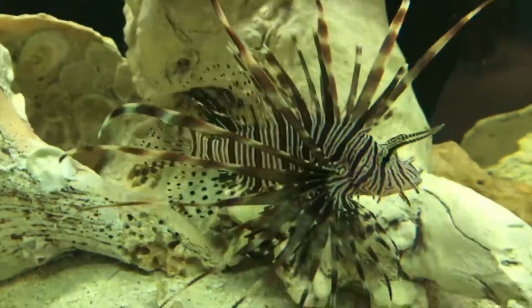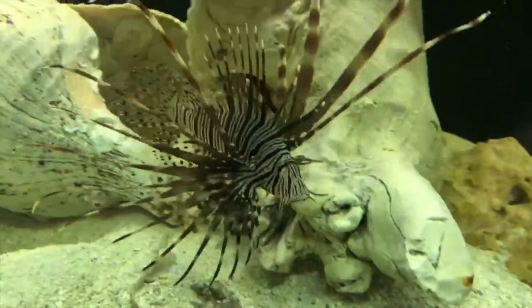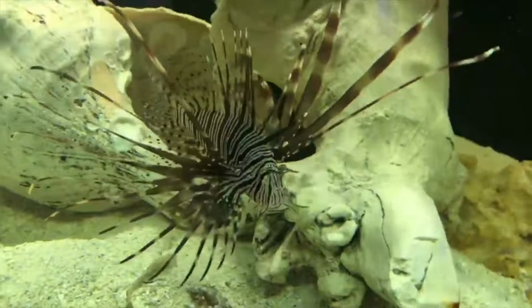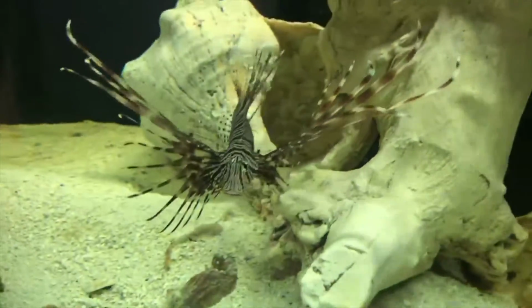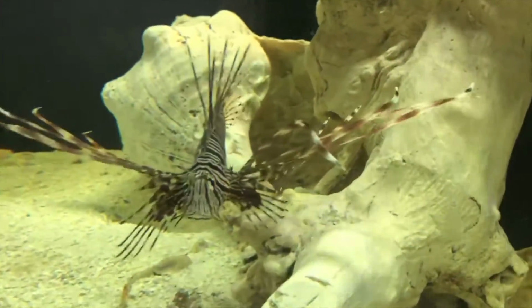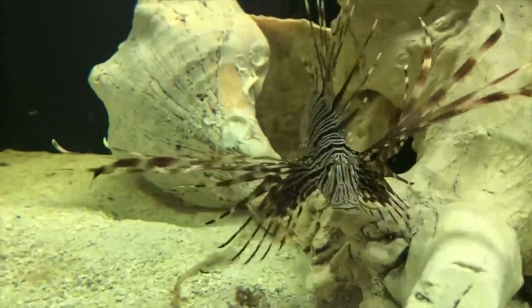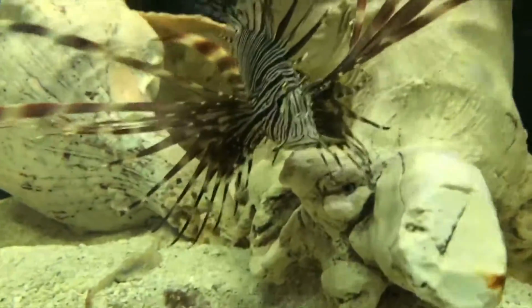One marine animal that really stood out to me was the lionfish. I was able to distinguish its anatomical features easily due to my background in this class. I drew an image of the lionfish that points out its different fins. The anterior dorsal fins have venomous spines, the posterior dorsal fins have non-venomous spines, and the anal fin is non-venomous, but its anal spines are. The pelvic fin has a venomous spine, and the pectoral fins are non-venomous.